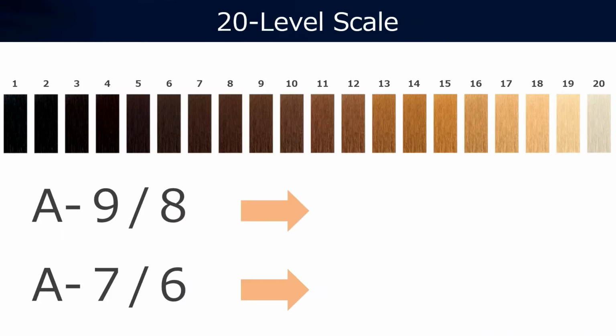To better understand how the numbering works, let's take a look at Promaster's unique level scale. Unlike the 10-level scale traditionally used by most manufacturers, Promaster utilizes a more detailed 20-level scale to better represent dark Asian hair. Because our products are developed for this 20-level scale, we are able to allow for more specified color expression. To show how the numbering system and level scales relate, let's use Ash 9-8 as an example.